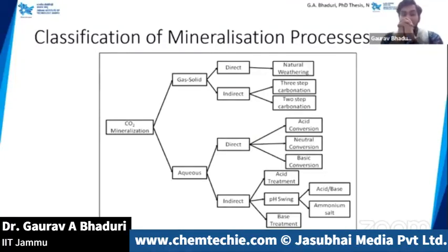Now, when we look at this mineralization process, there are two major ways of looking at it. One would be I take the gas, that's the CO2 gas, and whatever is my solid mineral, and react them together. The other option would be that I take this gas and put it in conjunction with a liquid-based source, something that you see in a saline aquifer, and mix them together and you get the mineral.